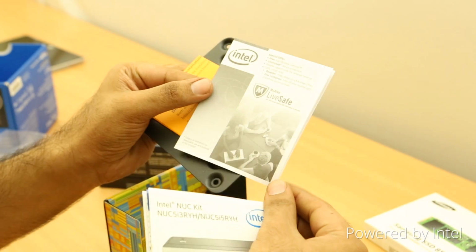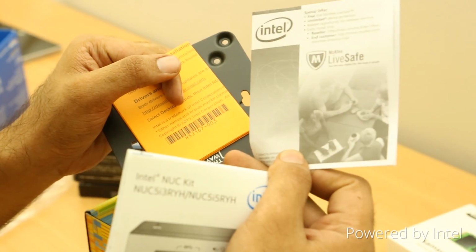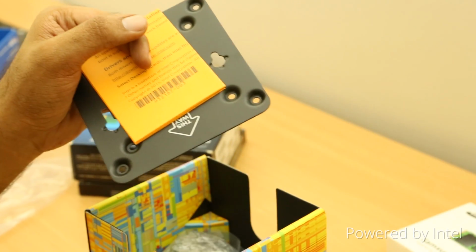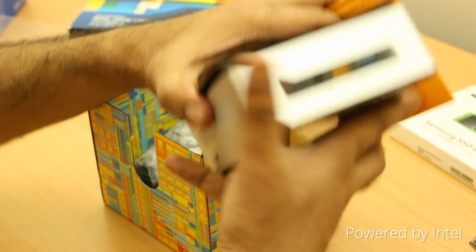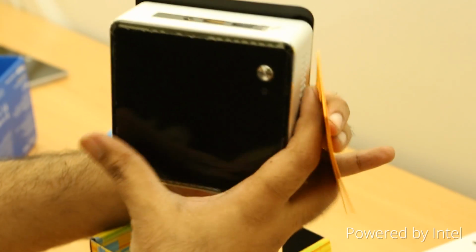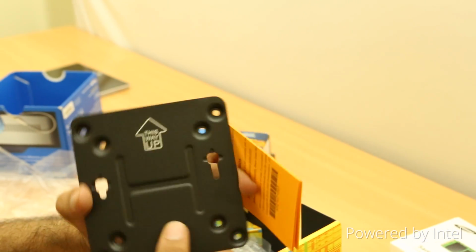So you have the NUC kit. You get actually a McAfee free trial as well, considering Intel owns McAfee now. So that's there, and then you get something like a tray here. I think this is a VESA mount tray for mounting it on the wall or something. You just mount it. I don't know if I'll be mounting this guy, but still, it can be done.